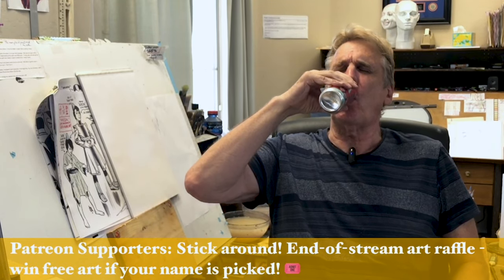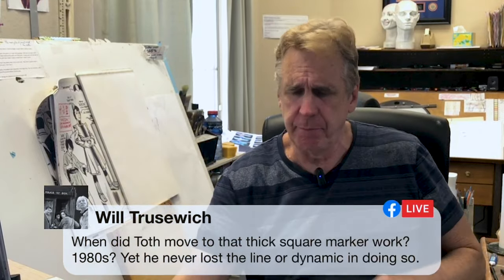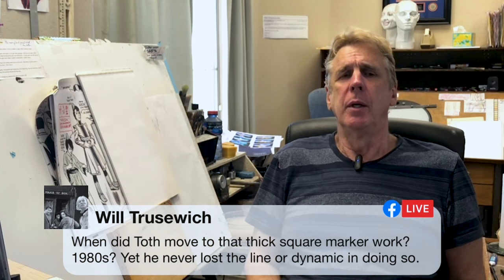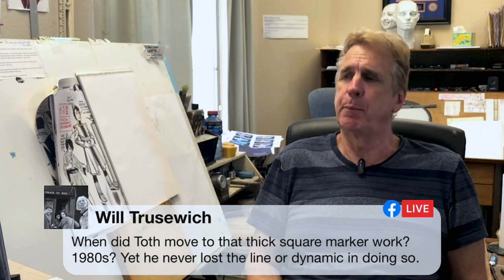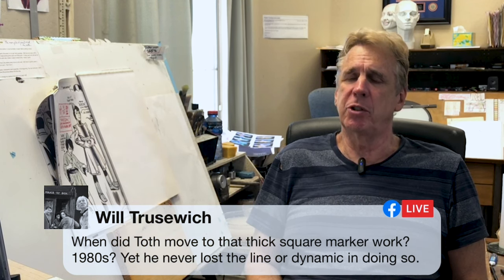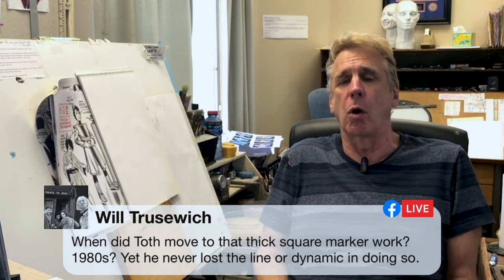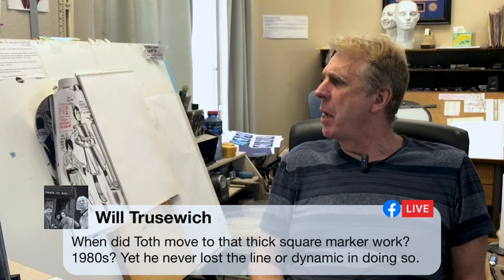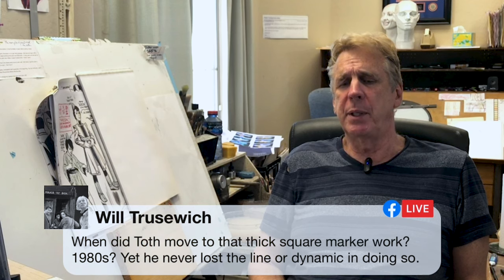And a question that says, when did Toth move to that big square marker? 1980s? He never lost the line or dynamic in doing so. Alex continued with markers throughout his entire life. He wasn't averse to brush and pen. He just preferred markers. He used pen and brush a lot of times in the Zorro work from the late 1950s, early 60s, and on occasion other things like that. But the reason he drew with markers is because he felt more comfortable drawing with them.